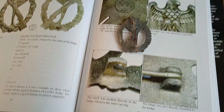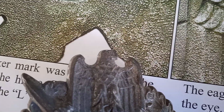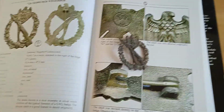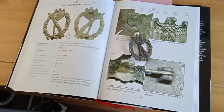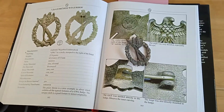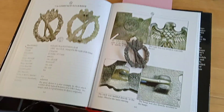If you can just turn the badge over, Alex, because with this one, the eagle was very detailed, especially the eye. I don't know if you're able to see, but I think you can just about see the detailed eye on the eagle there. But basically, I get a magnifying glass out. I study it really hard, the badge against the pictures. This can be difficult if you're going to a fair, unless you're really up on them. So I would just advise, anything like this when you're going into specialised collecting, really do your research on it. Get the right books. You put that back for us, Alex.